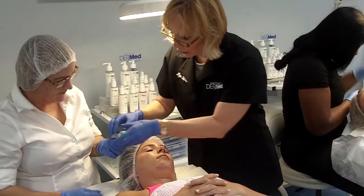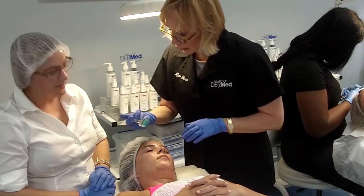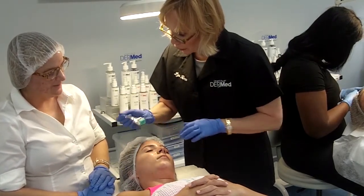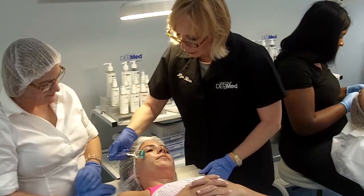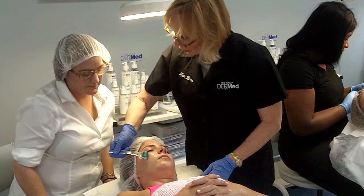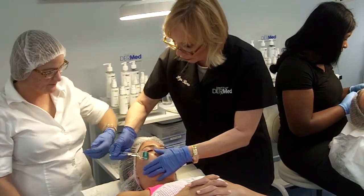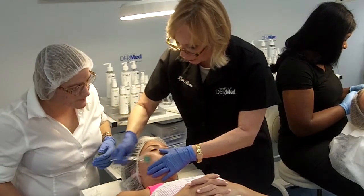Roller. Hold it like a chopstick. You want to get a good grip on it. This is the area where you're doing this. Just raise your elbow up a little bit. Anchor the skin, go back up. Just do 1, 2, 3, 4, 5, 6.